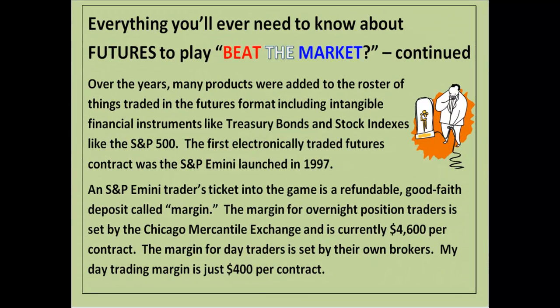Here's some more about futures. Over the years, many products were added to the roster of things traded in the futures format, including intangible financial instruments like treasury bonds and stock indexes like the S&P 500. The first electronically traded futures was, in fact, the S&P E-mini, launched in 1997. Now, an S&P E-mini trader's ticket into the game, if you will, is a refundable good faith deposit called margin. The margin for overnight position traders is set by the Chicago Mercantile Exchange and is currently $4,600 per contract. Bit pricey. But the margin for day traders is set by their own brokers. And my day trading margin, and it could be yours as well, is just $400 per contract. Big difference.